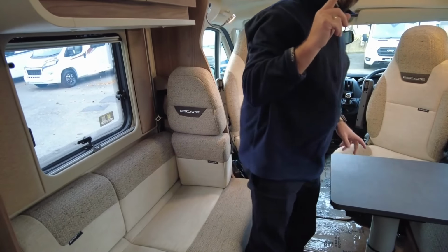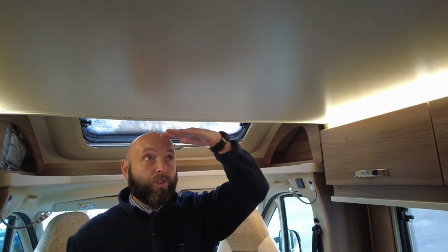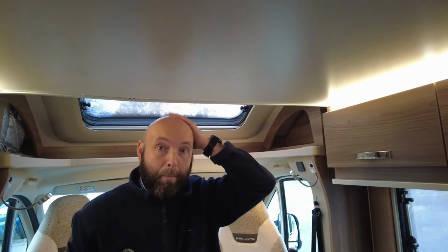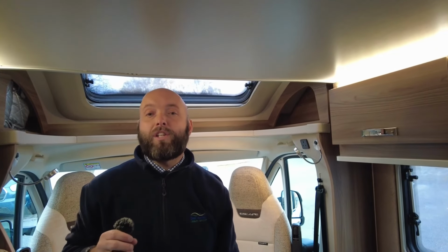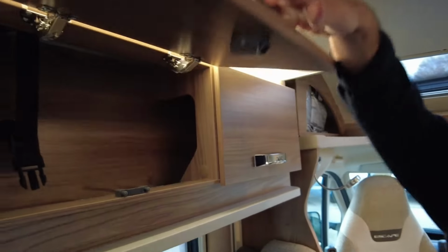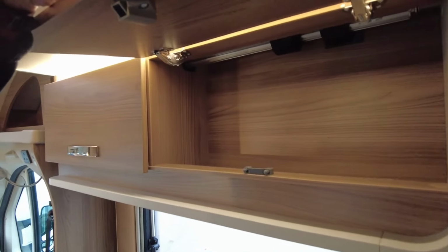But one thing to really make note of is the head height. A lot of vans you'll jump in with this drop down bed, it will sit about here, so if you're not careful you keep on hurting your head. You won't. I'm 5'10" and I think you've still got plenty of space. Underneath you've got these wonderful, very spacious cupboards, slightly larger on this side.